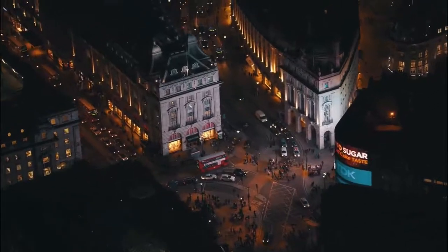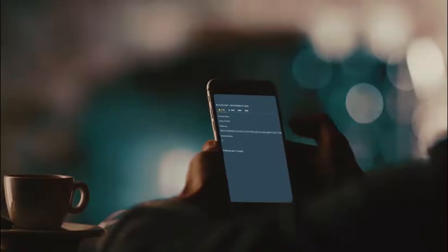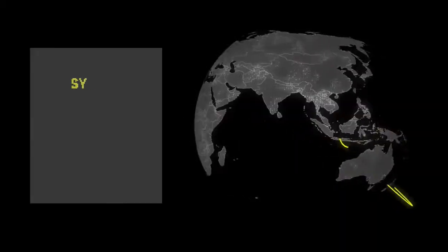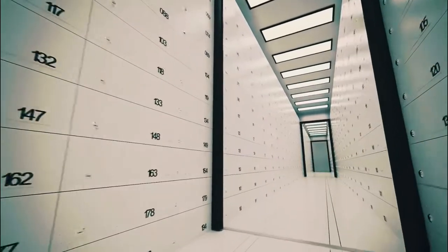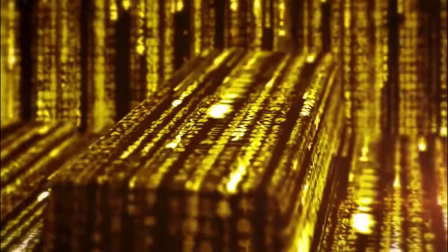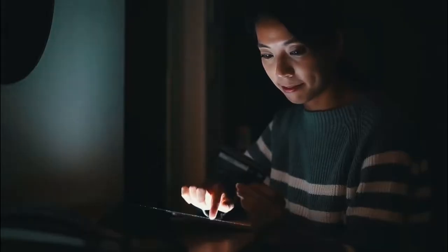When you buy your Kinesis currencies through our app or e-wallet, you instantly purchase real gold or silver secured in one of our 7 partner vaults situated all around the world. These vaults store your precious metals for you, completely free of charge. Your precious metal is then digitalized using blockchain technology, allowing you to send it to other Kinesis wallets, trade it on the Kinesis Blockchain Exchange, or spend it easily and freely using our Kinesis debit card.